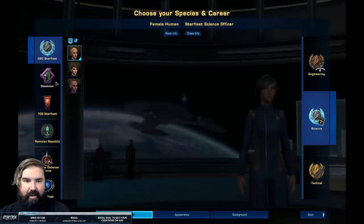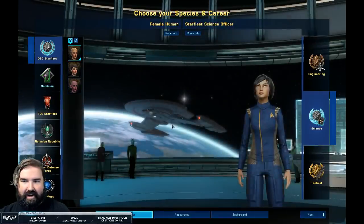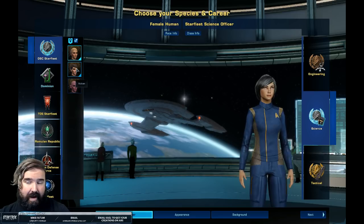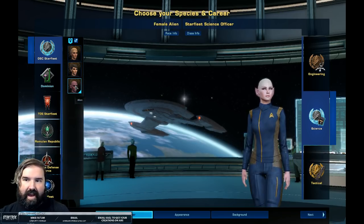This is the new character creation screen for Discovery. As you can see, it switches back and forth, like it does with all the others. You click on Dominion, you get that cool backdrop. You click on Discovery, you get this neat Discovery era backdrop and UI. A lot of people have been asking about what races you'll be able to play as. To begin with this launch of this Age of Discovery content drop, it's humans, Vulcans, and alien gen.